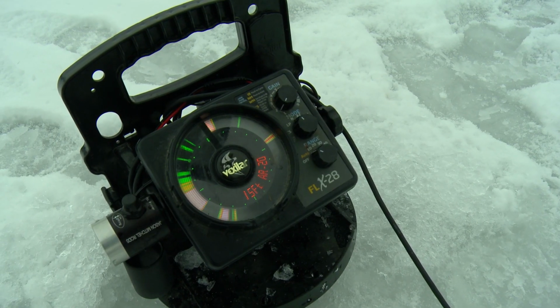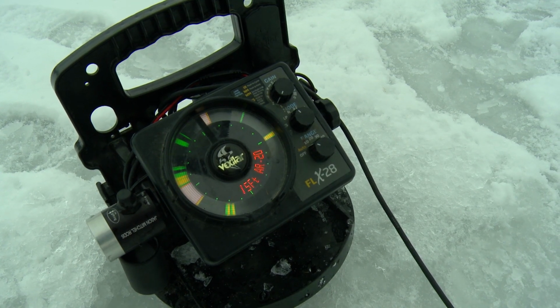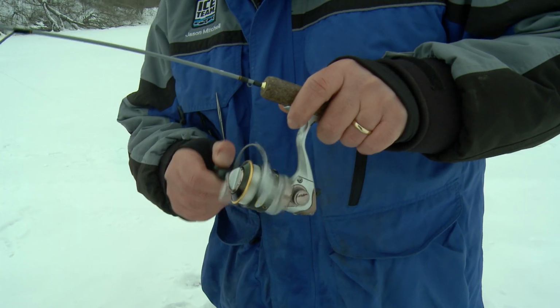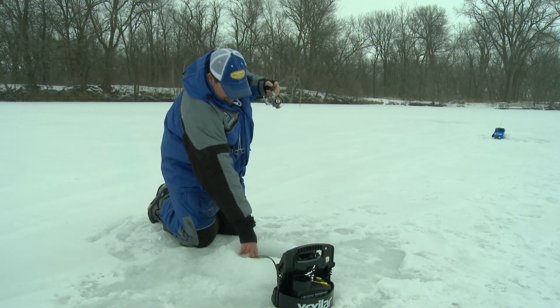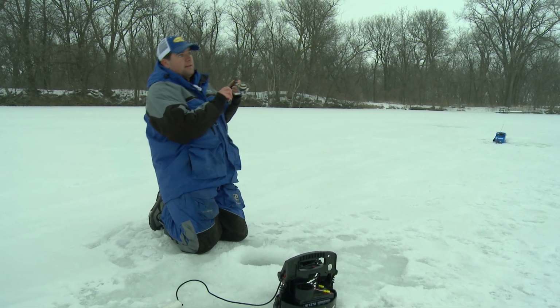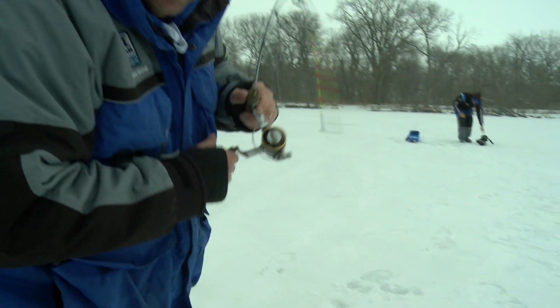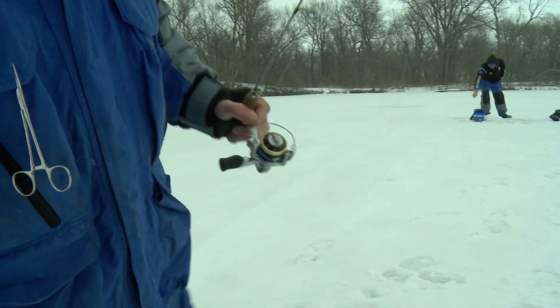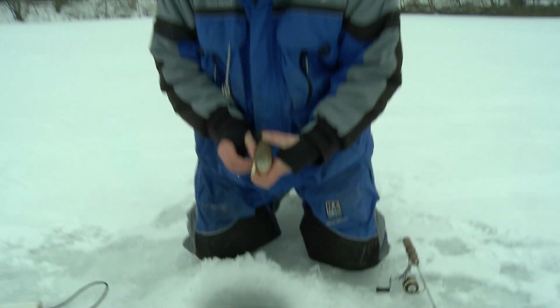There we go. There, that is a good fish there. They just clobber these things. Oh yeah, look at here, another. There. No wonder he's fighting so hard. Big bluegill.